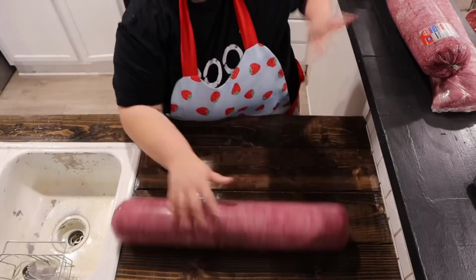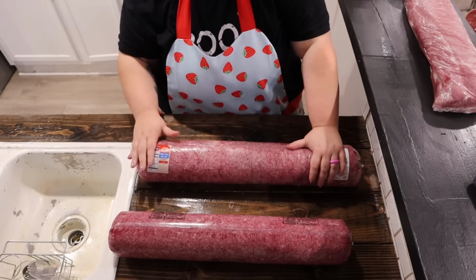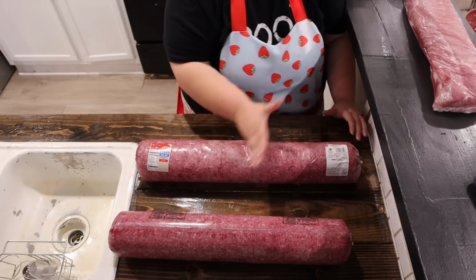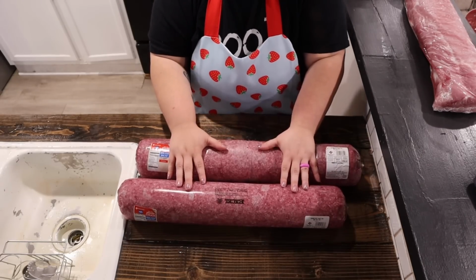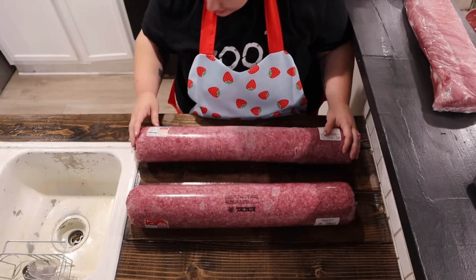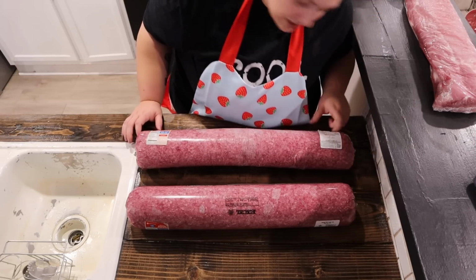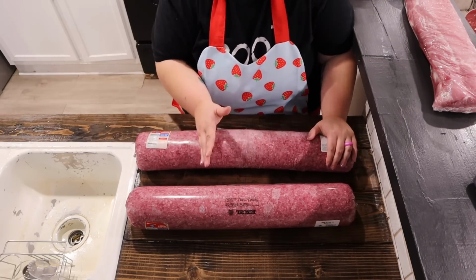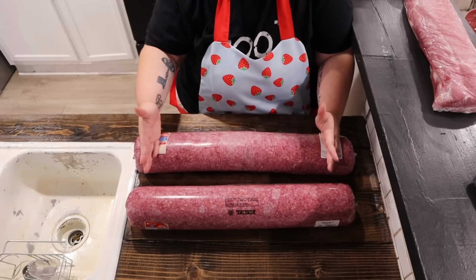I'm gonna knock out these big old logs of meat next. I'm gonna get probably 1, 2, 3, 4, 5. Probably 10 bags out of both of these, 5 bags out of each of them. Because I think these are, how many pounds? These are actually 10 pounds, so maybe I could do 1, 2, 3, 4, 5, 6, 7, 8. How would you get 10 pounds out of that?